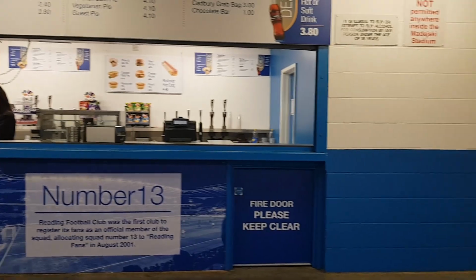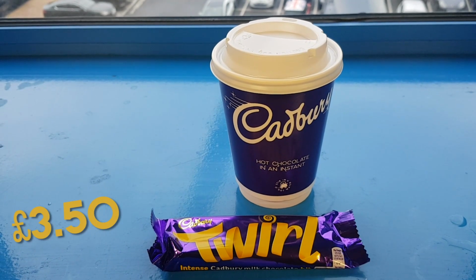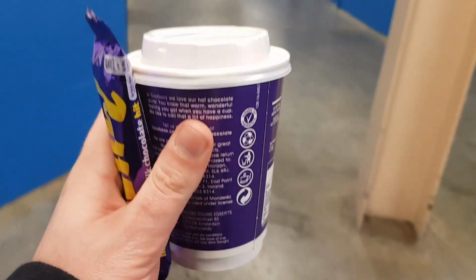Nah, screw it. I'm going back to the expensive bar. Hot chocolate and a Twirl bar? That'll be £3.50. Hey, it's the same Cadbury's hot chocolate they sold at the Ospreys.